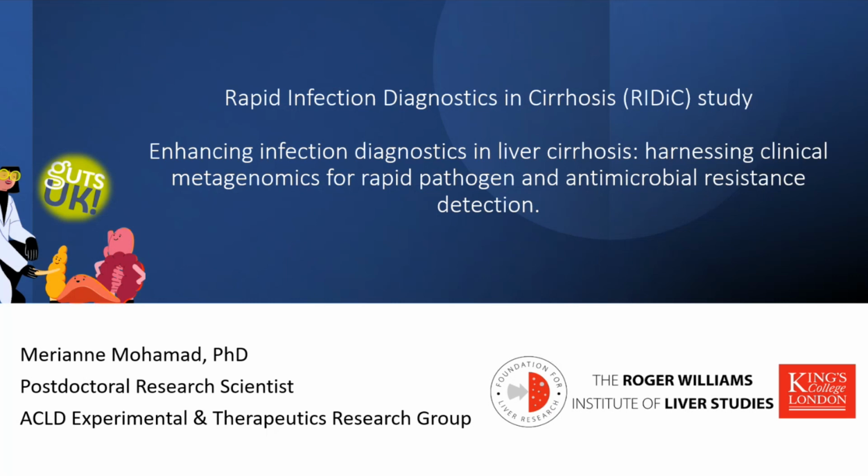So my name is Merianne, and I'm a postdoc research scientist at King's College London, the Roger Williams Institute of Liver Studies. And today I will be talking about clinical metagenomics as a tool for pathogen identification and AMR profiling.